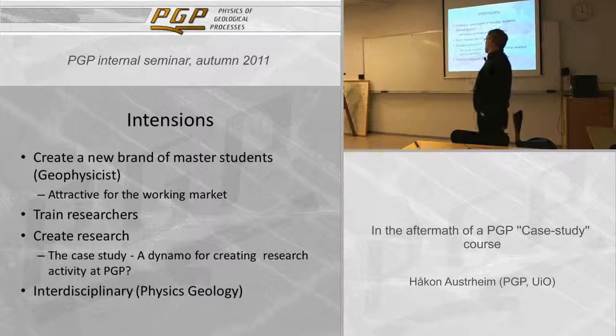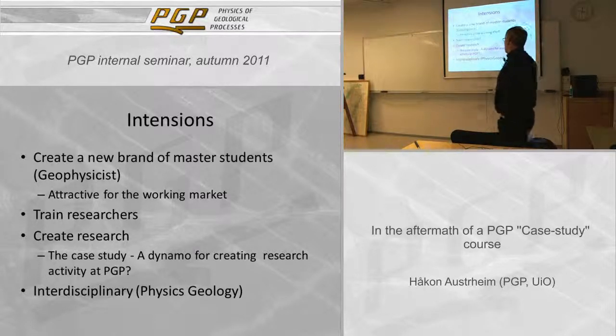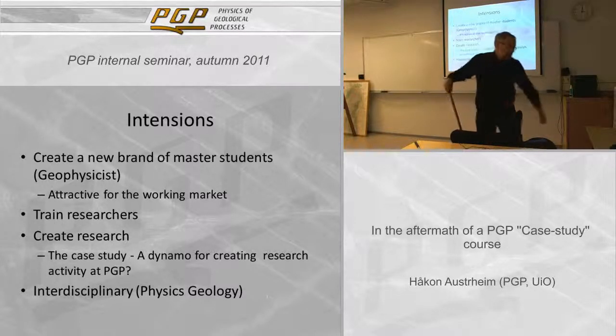And more than that, I think also we thought that this course should create research. Maybe it was meant that the case study should be a dynamo for creating research activity at PGP. And of course it is interdisciplinary. It had to be interdisciplinary.